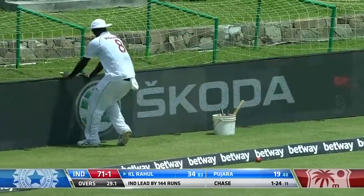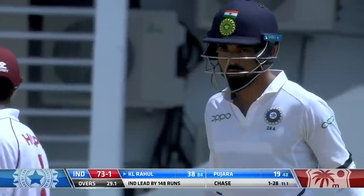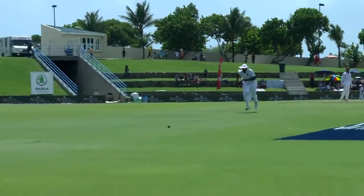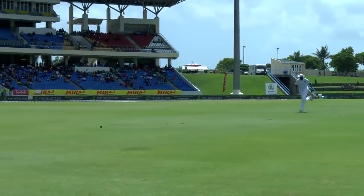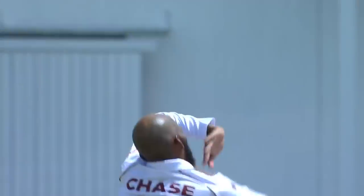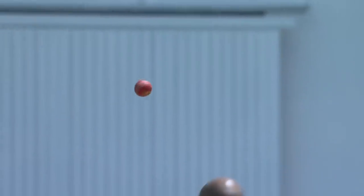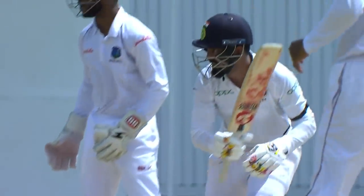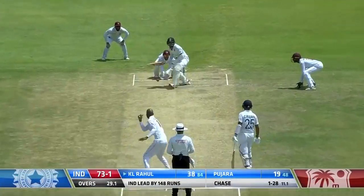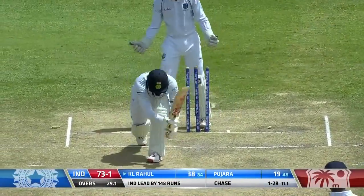A boundary to KL Rahul. He used the length and the way his bat came down very nicely. Knew exactly what he wanted to do. It was over pitched. It was drifting. He just used his wrists. Got him.